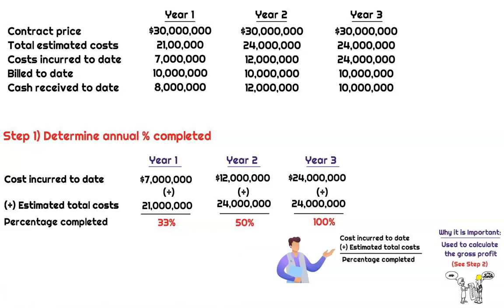So we're taking the total cost incurred to date and dividing it by the total estimated costs. Again, this is on an annual basis. In year one, we're taking $7 million, which is the total cost incurred to date, and dividing it by 21 million. So the total amount completed at the end of year one is 33%.